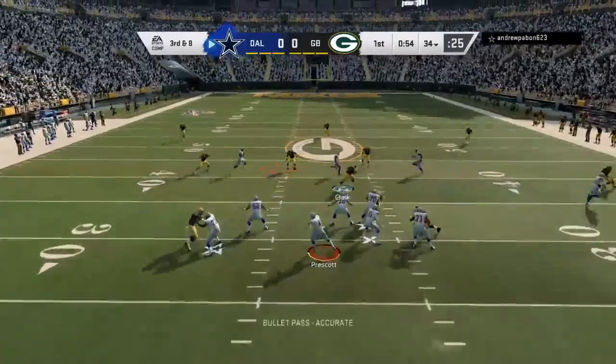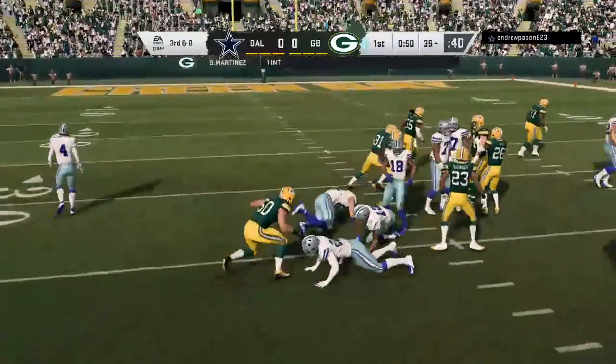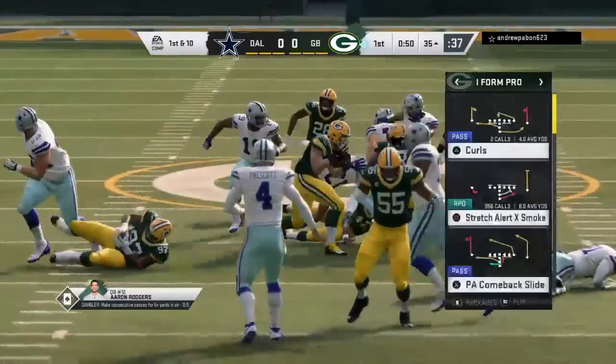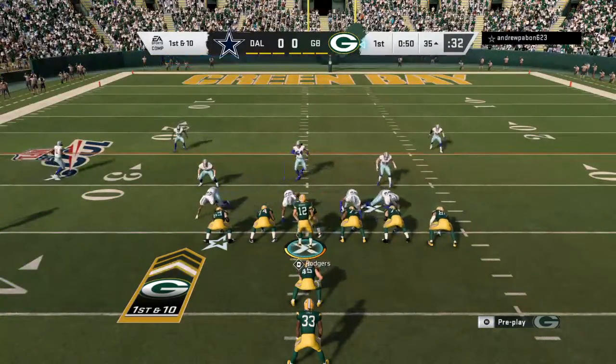On 3rd down, it's Prescott. Now that'll be tipped and intercepted. Picked off by Blake Martinez. And his crew will take over with the football at the 35-yard line. Cooper was the intended target. Ball up to the 35 now as they come up on 1st and 10.